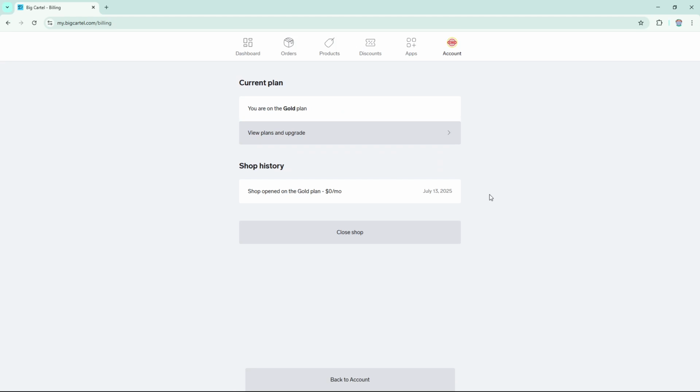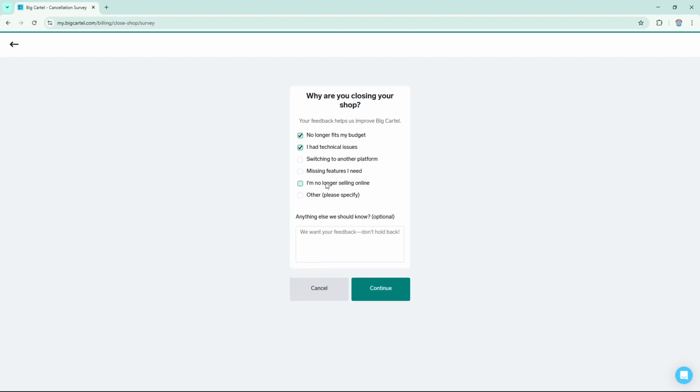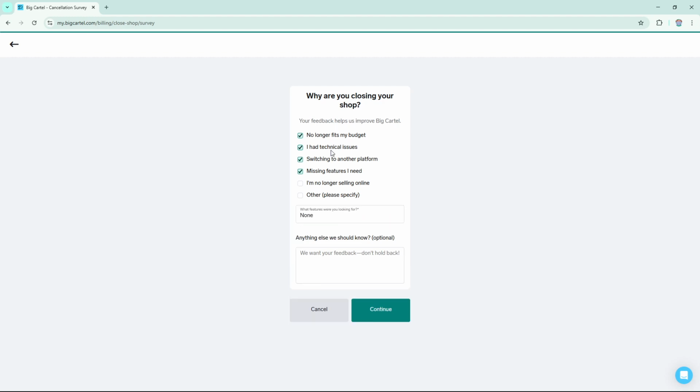In this new section, you'll encounter the option to Close Shop. Click on that, and you'll be prompted to finish a survey. Now, taking the time to fill out this survey is entirely optional but helpful. It's there for Big Cartel to gather feedback on your experience. Whether you choose to complete the survey or skip it, you can also leave any additional notes in the provided space. Think of this as your chance to share valuable insights or leave a final message.